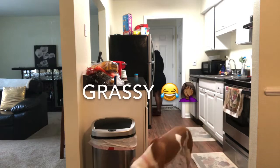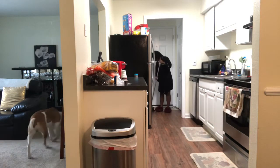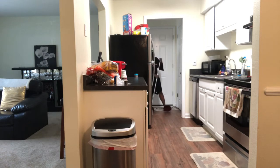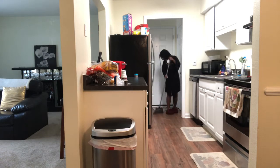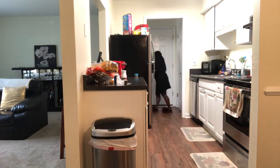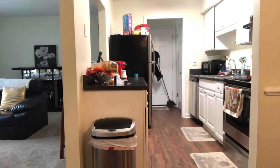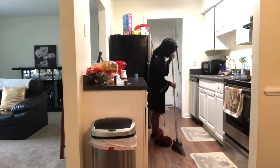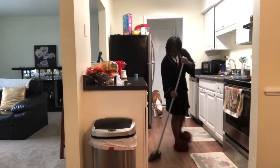It's so grassy outside my apartment, so I had to sweep all that dirt off my shoes. So that's what I'm doing right now, and then I'm just sweeping the entire floor with it. And I have to sweep my floor every day because of my dogs and then the grass outside.